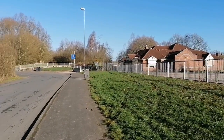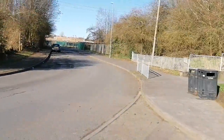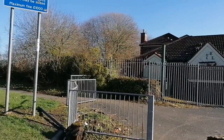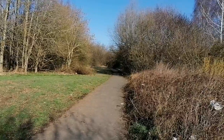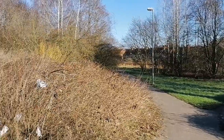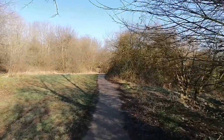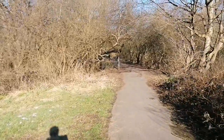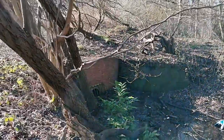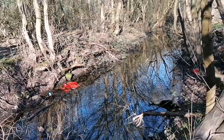So, as you walk along Vernon Way, there's a sharp left-hand bend and the remains of an old pub on this bend. This is where you need to leave Vernon Way, looking for this path next to the derelict building. And as you enter the path, you want to take the left-hand fork in the path and head away from the main road. And as you follow the path, it's not long before you come to some more old remains of this canal.